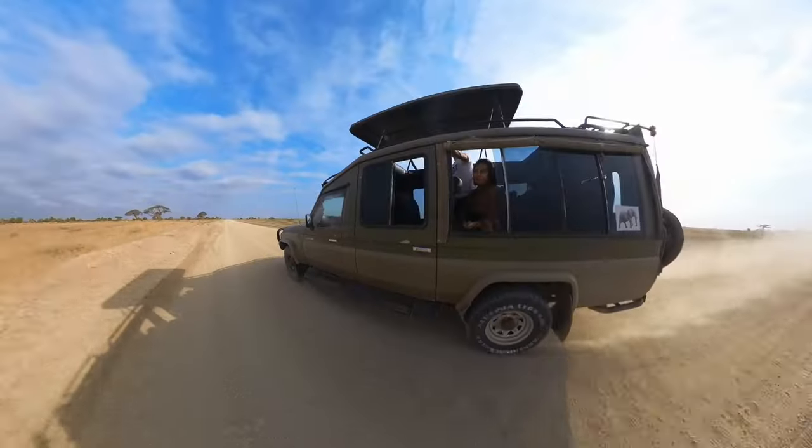And now we're heading for breakfast, and probably after breakfast we are going to check out and straight away go to safari, and then head back home to Nairobi.